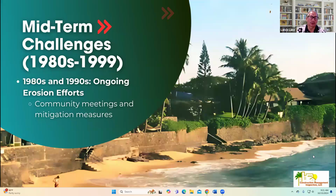Various homeowners over time brought in huge pieces of lumber that they set in their yard on the beach. They actually brought huge boulders. They poured concrete. They made a concrete wall. They made these berms. They brought in more sand. They did whatever they could, right?